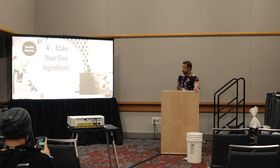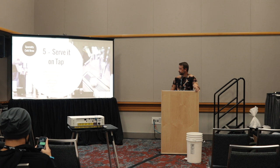So again, those aren't complicated at all. Some people we know are making their own almond milks. Garnishes, spices, those are the types of things that you can easily add, make or add your own ingredients to differentiate your offering from something that someone else might have, and to really bring something unique to the table.